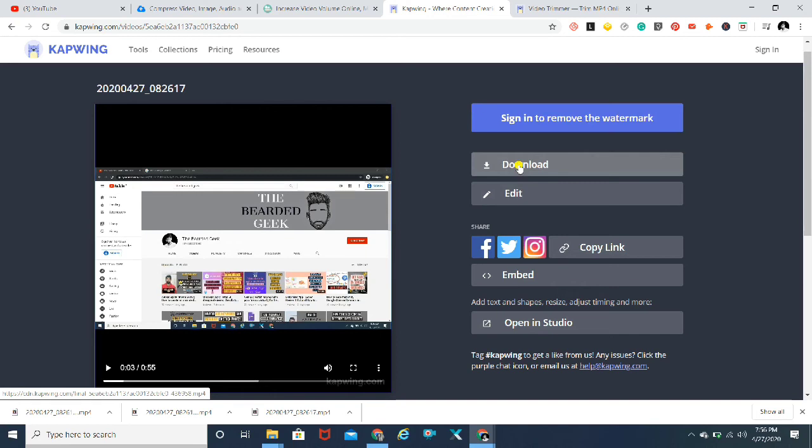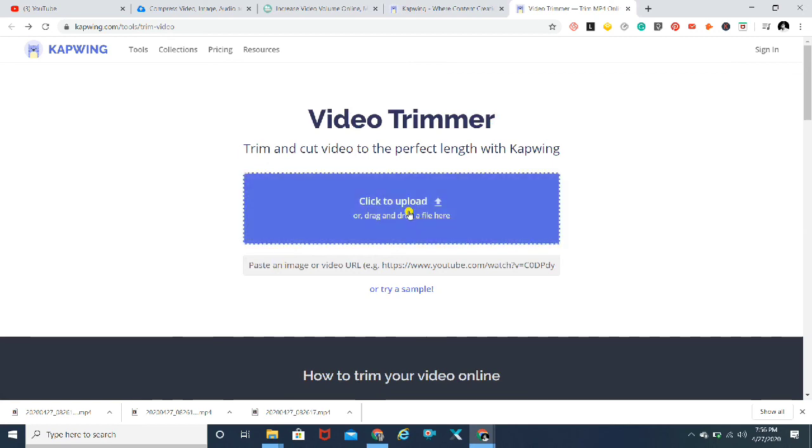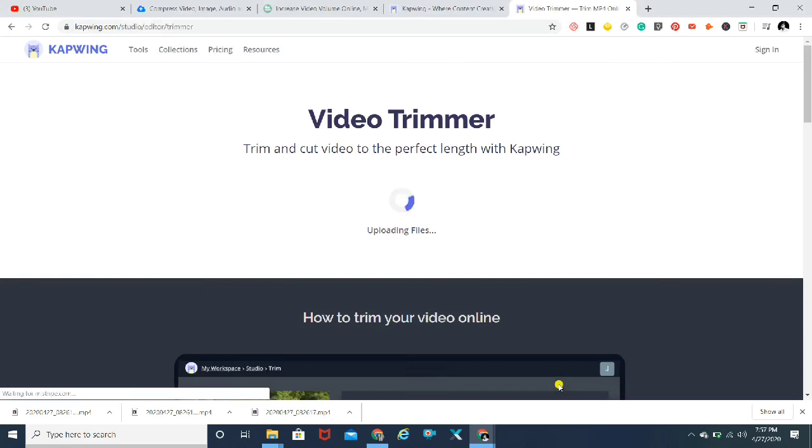Moving on to the next tool, that is the video trimmer. Again, it's from Capwing itself. It's a very simple tool. Generally, with the video trimmers which I've seen, you upload any particular video. I'm gonna upload the same video as a sample one.